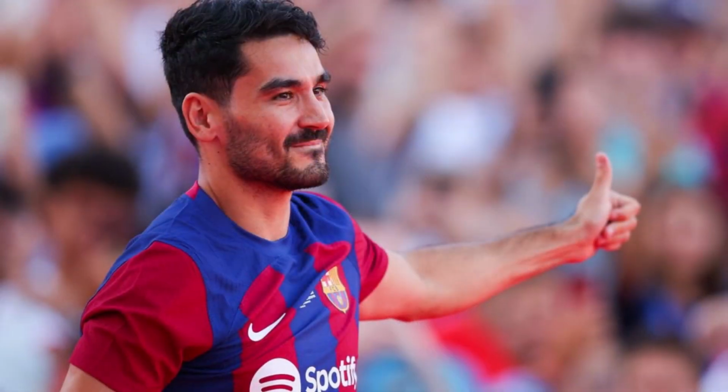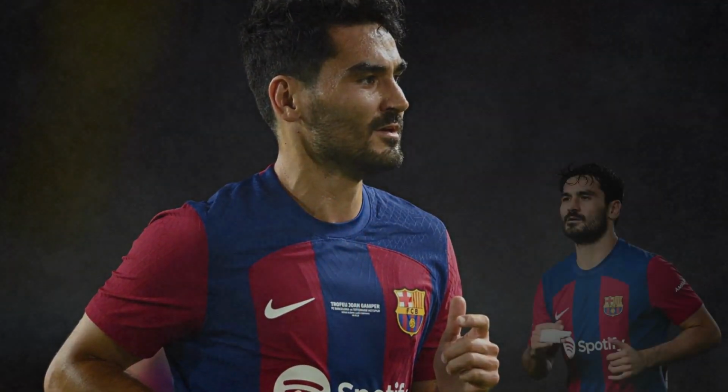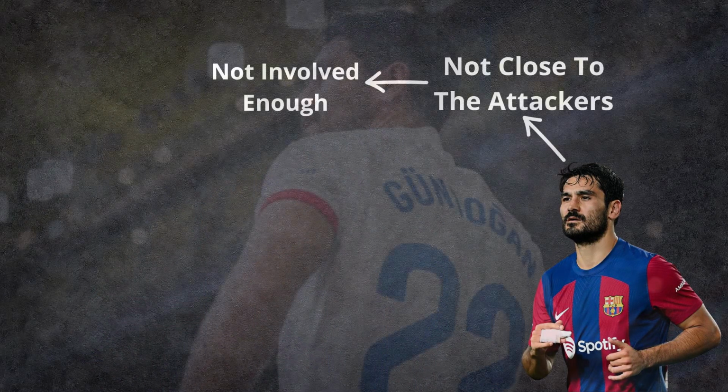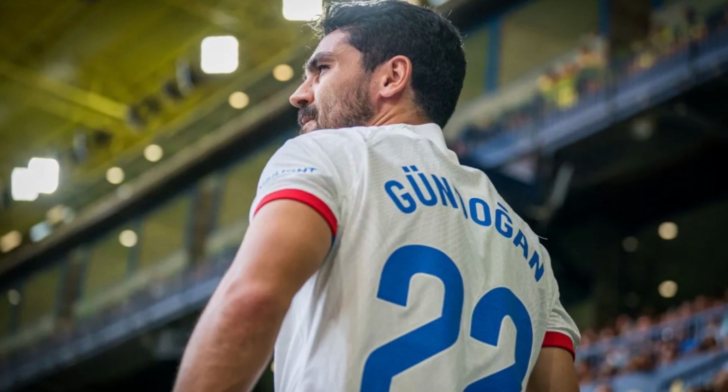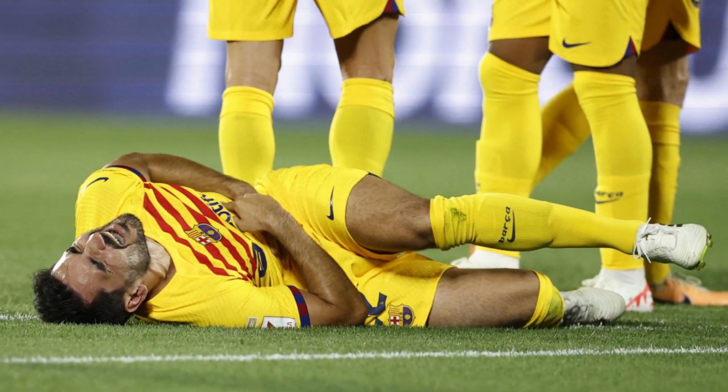But in an ideal world where no players are injured, where would you play Gundogan then? Well, for him to be at his best, I think you shouldn't actually play him close to the attackers. Often when he played there, he wasn't that involved in the circulation of the ball, and he is really the kind of player that you do want to have on the ball as much as possible. So that attacking interior position, it's maybe not his best. Should you play him in that more controlling interior role then? Well, I think that would suit him better, but there's a problem.